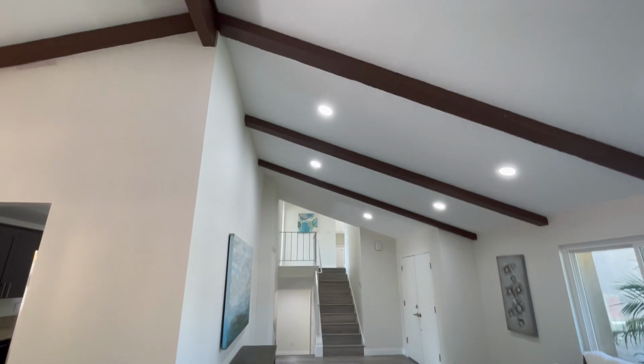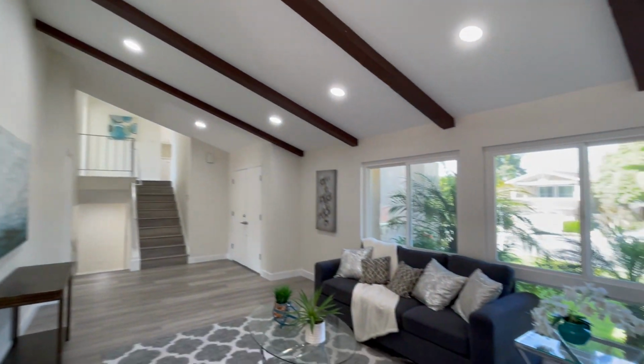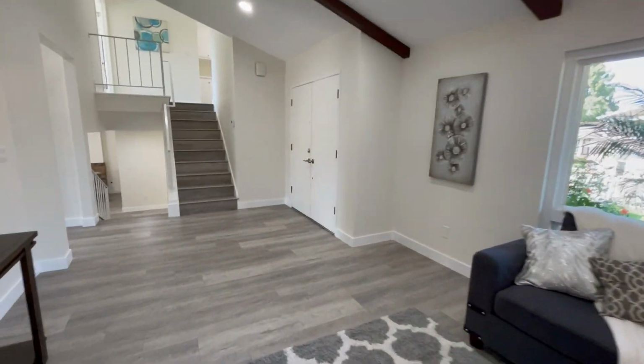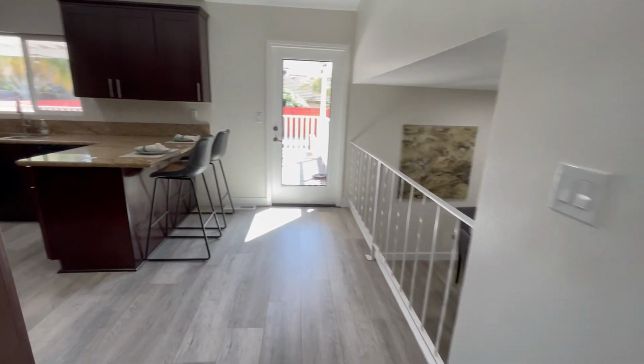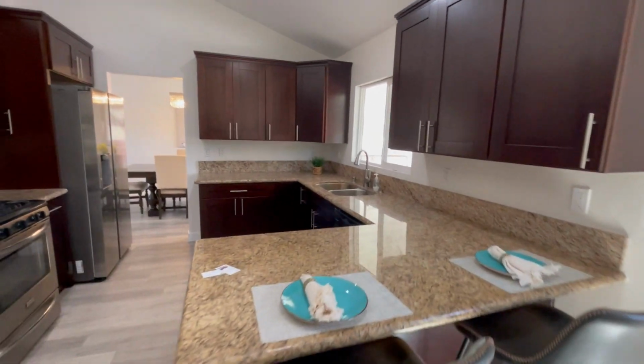I do have these recessed lighting on throughout the house, but I want you to notice as we're walking through how much light comes in through those windows. Natural light, I should say. So you got a couple bedrooms up there. You got another bedroom downstairs, which I'll take you through here in a little bit. But before we get there, I just wanted to show you the kitchen.